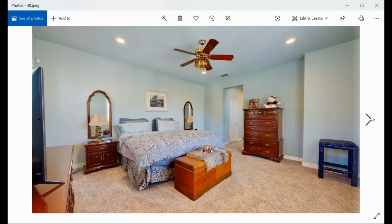Here's another view of the master. It's very, very spacious, but that's not all. You have an entirely separate retreat also, and a huge walk-in closet.